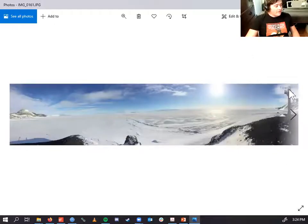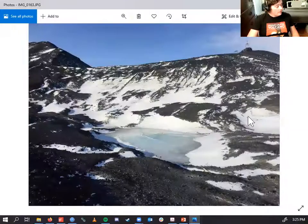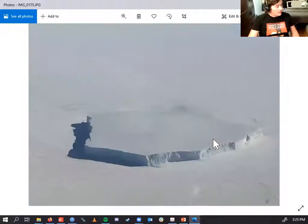Another panorama where you can see a cross that was later built in memory of Robert Falcon Scott, as well as the bay at McMurdo Base. And you've probably seen this in some of the pictures before. An ice pond near McMurdo.